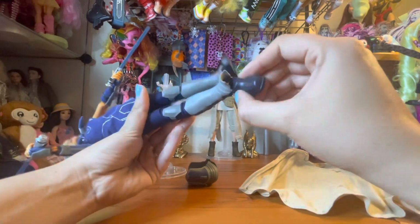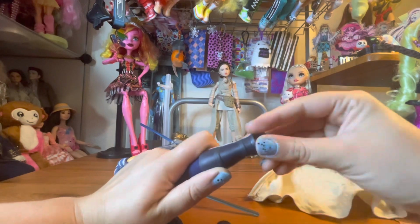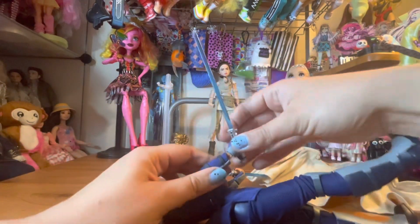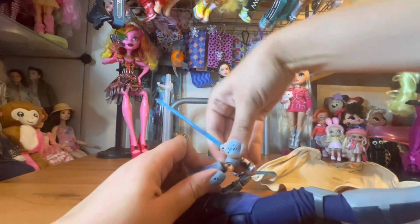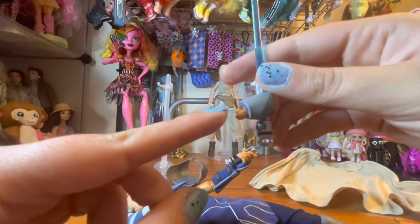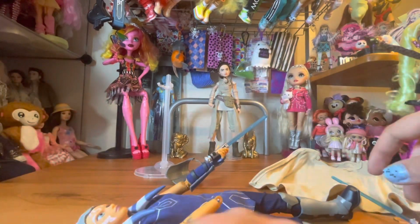And then same with the hands. Actually, they are on a little peg, but it's not the normal peg. So if you see it, it's kind of like this. It's not the normal peg, but it still is removable. So then you can remove the other parts.